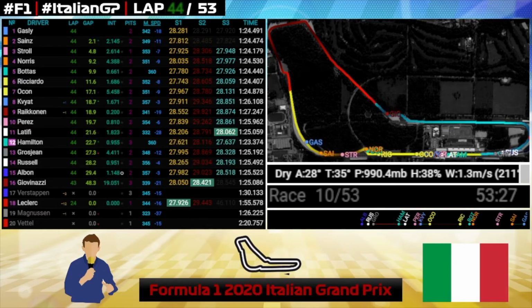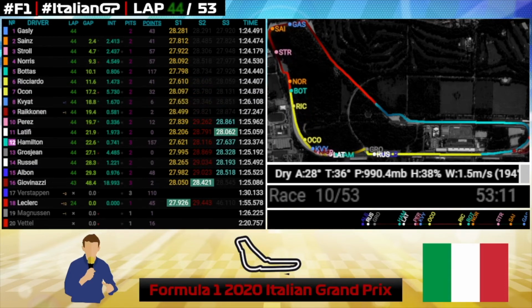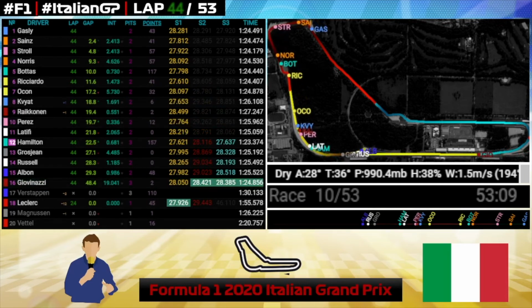How much are the hearts beating right now at AlphaTauri, that they've got a car in eighth and a car leading the Grand Prix? Toro Rosso, of course. And now, here's the thing. AlphaTauri have won at this track before, because they asked for the Toro Rosso stats to still be the same. He means the stature of Formula 1.